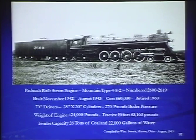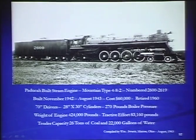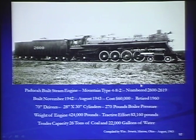Paducah had the unique ability to build locomotives. Oh, I'm sorry. And so back, they built 20 Paducah-built locomotives. They were mountain types. The numbers were the 2600, 2619, and they built them between '42 and '43. They cost $60,000 in 1943, and all of them had been retired by 1960.